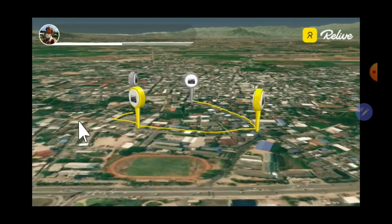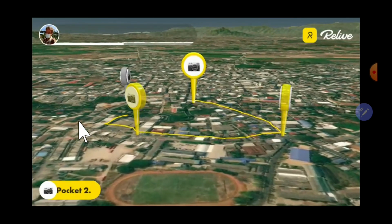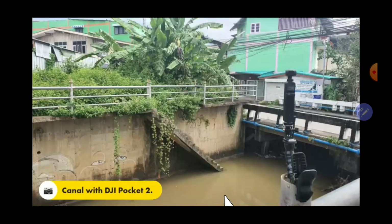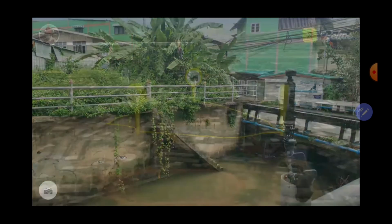Now I think we're arriving at the canal. We had a flood here at Mesot a month or so ago, and the water was way up to the top, just overflowed the roads. Yeah, this whole canal was full right to the top and overflowed the edges. That was quite something to see.